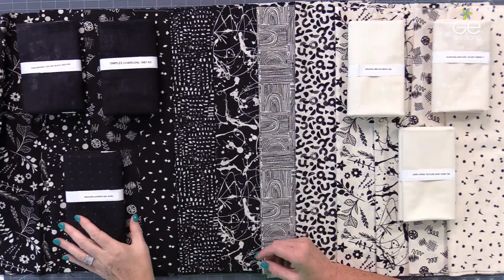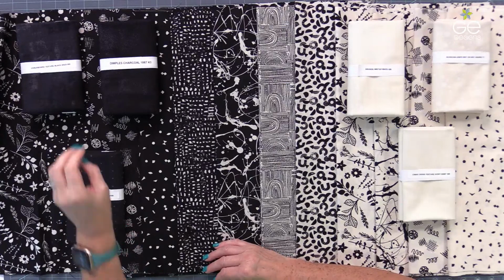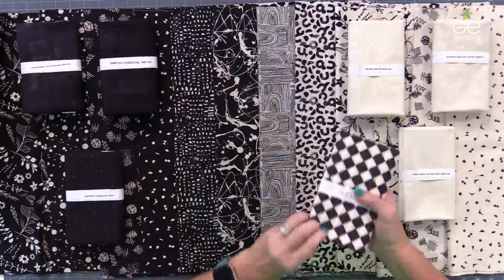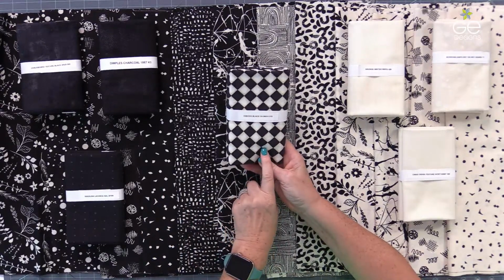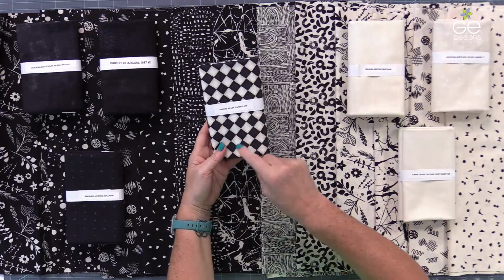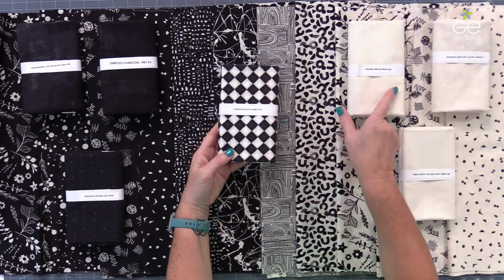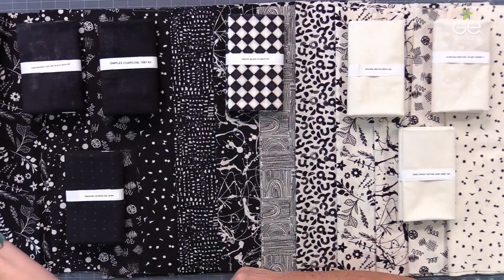A lot of our one-yards were really popular at QuiltCon, and we brought seedlings and they kind of got cleaned out right away. I pulled this one because I thought it would be awesome for a binding or a sashing. The checks in the black have a little bit of texture which matches this. So this will be really fun to incorporate into a quilt.